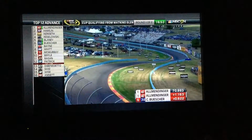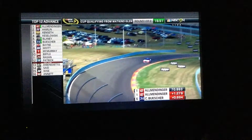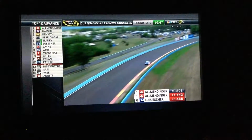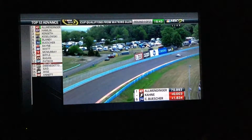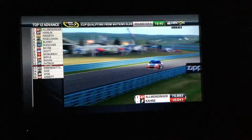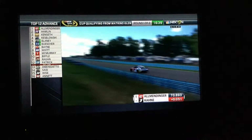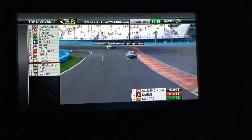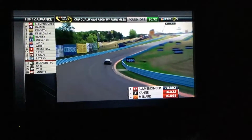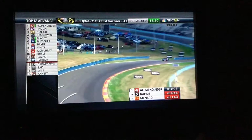Rick, I think we have to put this in perspective for the fans. AJ Allmendinger, top of the board at a 70.89. Yesterday, he was the fastest in practice at a 69.14. So that is basically 1.6 seconds slower than yesterday. We're talking almost 2 seconds off the pace from yesterday in practice. There's no way this track doesn't continue to find speed.